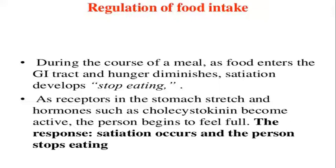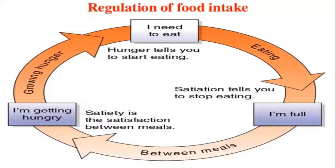As you are eating, the stomach becomes full. As the stomach is filling, there are stretch receptors that are being stimulated that will stimulate the production of hormones like cholecystokinin and other hormones. And these will go and inhibit the hunger center. They are going to stimulate the satiety center so that now you start feeling satisfied with the food that you are eating. Then the moment you are satisfied, satiety sets in. You stop eating until the next meal. So this is the regulation of food intake, hunger, and satiety.